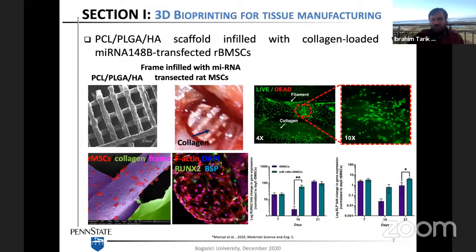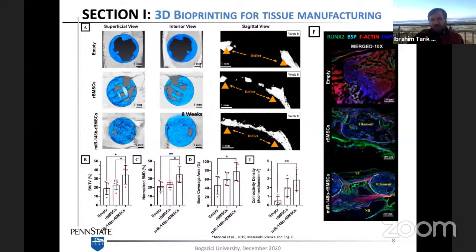148B, and then we transfected the bone marrow stem cells that we derive from the rats, and then we loaded those cells into collagen, which is an organic biomaterial, and then we injected that into the printed structure, and then we implanted that. After implantation, we see that we could pretty much completely repair the calvarial defects in about 8 weeks. And as you can see here, we could breach the defect.